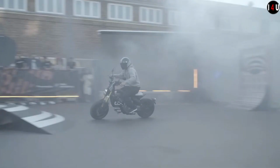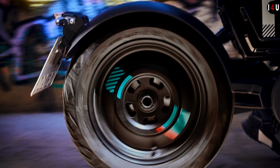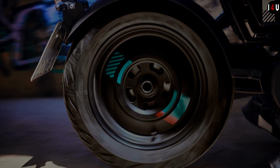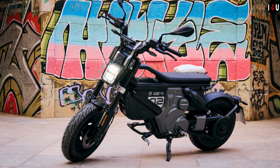The Flash driving mode is available as a sporty and dynamic edition and is part of the optional Highline package. In this mode, the new e-parkourer from BMW Motorrad provides a very responsive, sporty, and dynamic riding experience.